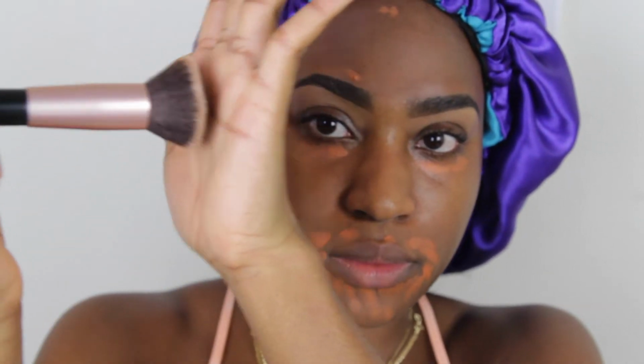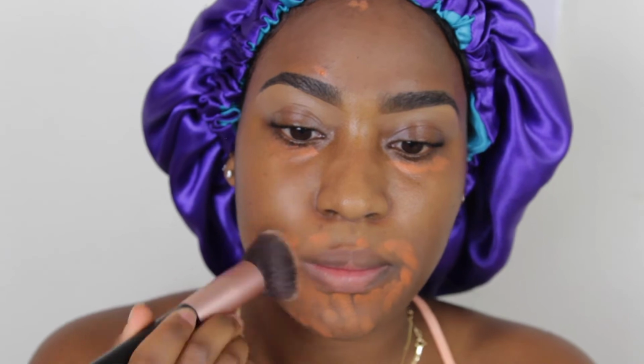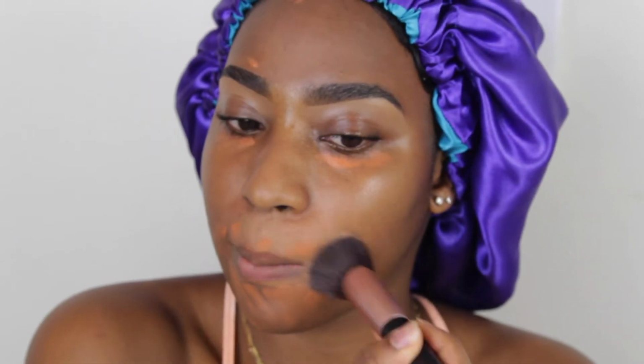Now this is a dense foundation brush and I spritz it with my NYX Matte Finish Setting Spray. I just feel like when you spritz your foundation brush with the setting spray, it helps the product move so much easier than just a dry brush, honestly.